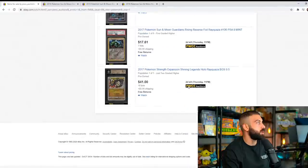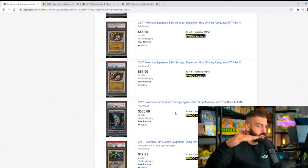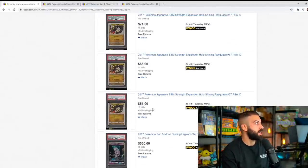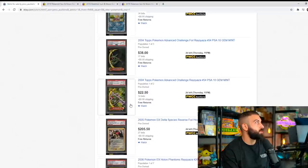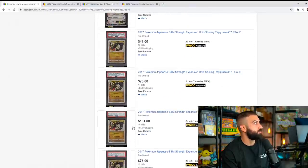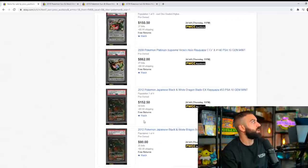So there's a lot of these Rayquazas that didn't get paid for. If you put these in order of ending soonest to latest, the ones with 2 days left are all the ones that got relisted. If you look at last time's auctions, there were way more Rayquazas than what's here. There's probably about 25 Rayquazas, but there were hundreds last time. So that's how you can see what was actually relisted.